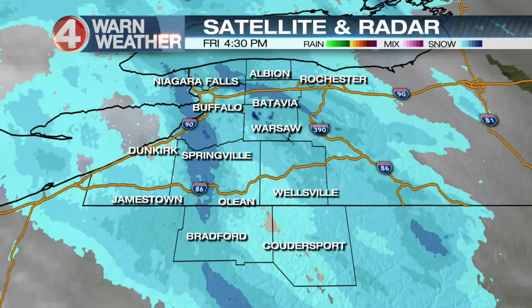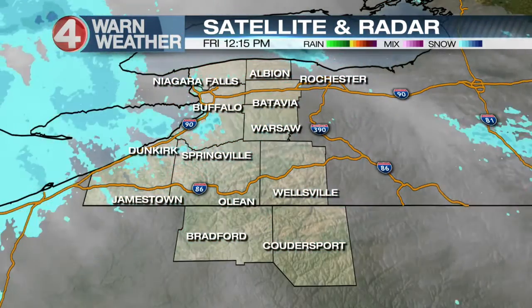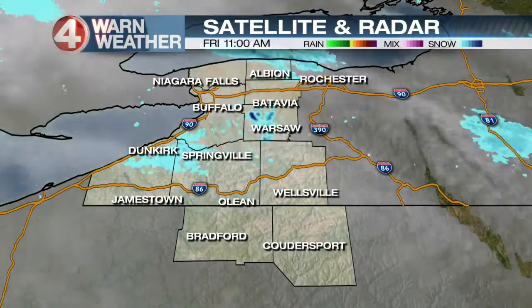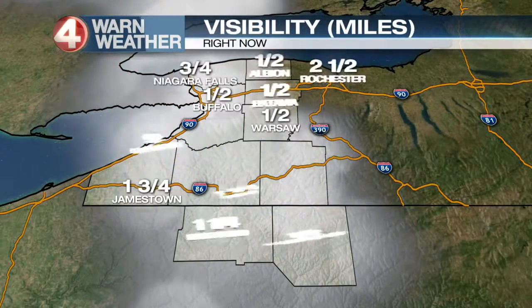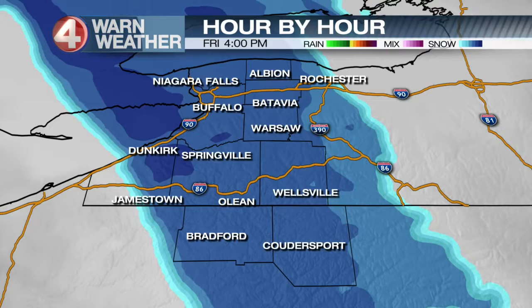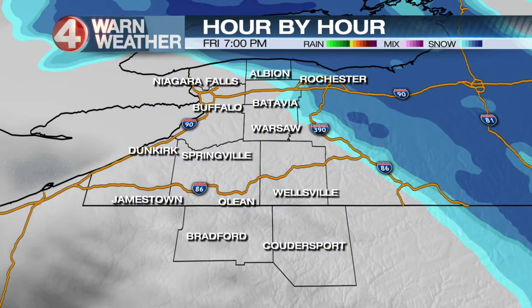See those darker blues moving through right now, just about to hit the downtown area. That's a clip of some more moderate snow that's going to move through. After that, I do think we'll get a little bit of a break around the metro. Visibility, though, still an issue, around half a mile here in Buffalo, three-quarters of a mile up in Niagara Falls. So that's just going to slow you down even a little bit more. Hour by hour forecast does move that snow out around 6 o'clock, though, at least out of the downtown area and areas northeast of the city.